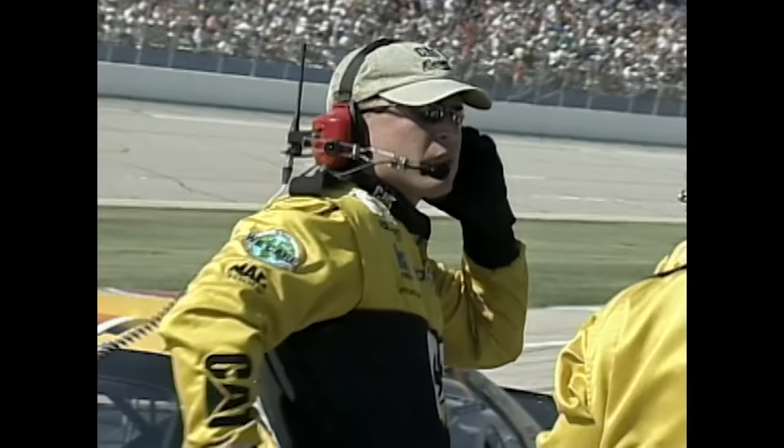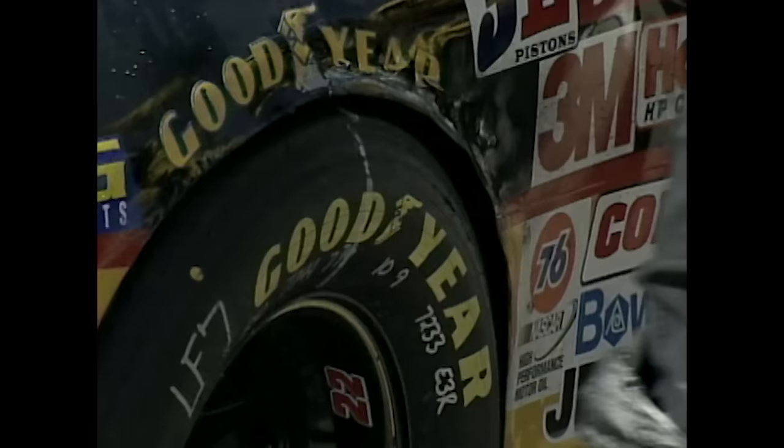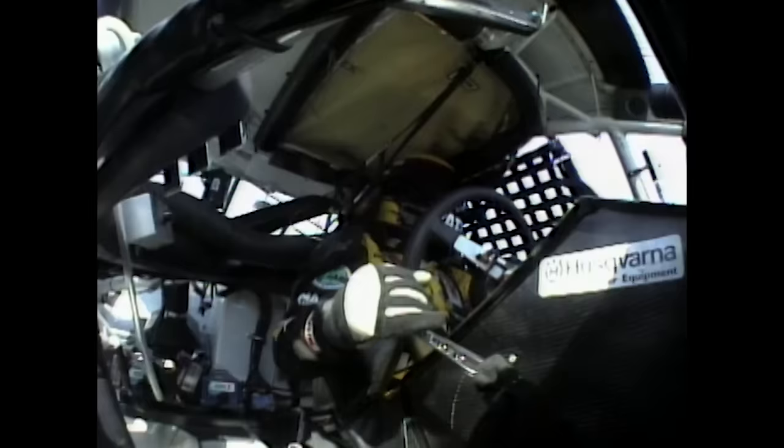And Ward Burton's crew, you see Tommy Baldwin Jr. pulling out the fender on the left front. It looks like there might have been just a little bit of contact to push it in, and there was a tire rub on that left front tire because you could see just how shiny it was around it. Well, Tommy Baldwin pulls that fender away as Ward Burton puts that Husqvarna Caterpillar Pontiac back in gear and will exit pit road. Back in just a moment.